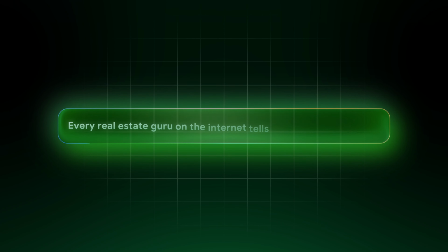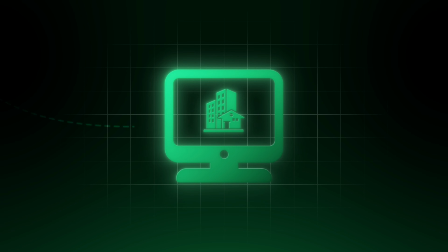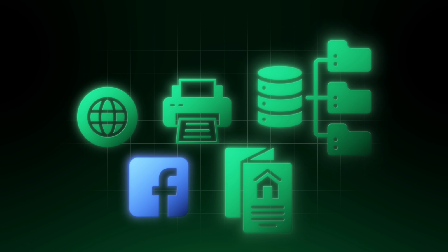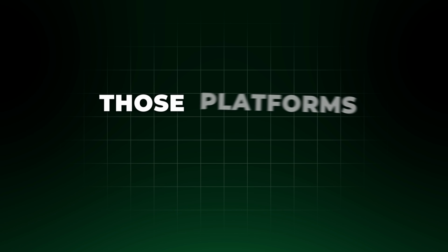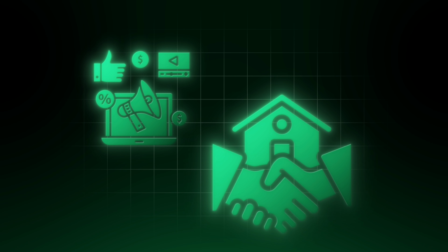Every real estate guru on the internet tells you the exact same lie. They tell you that if you want to be a top producer, you need to buy a massive all in one real estate platform. They say you need a software that builds your website and runs your Facebook ads and prints your open house flyers and manages your database all from one dashboard. That is complete garbage. Those platforms are bloated, expensive traps. They're designed to turn you into a full time digital marketer instead of a full time deal closer.